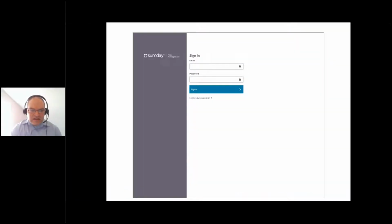Yep. For those of you that have an account, you would first sign into your account. And for those that don't have an account, you would first need to establish an account. And as part of that process, you would create a login ID and a password that you would use each and every time to log into your Able United account.